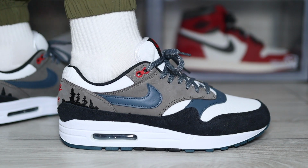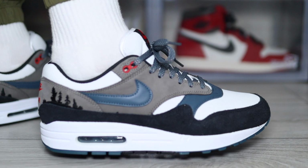On the plus side, this colorway on the other hand is definitely a future classic, and I am surprised to see these sitting, so I will leave some links down below if you are still after a pair.